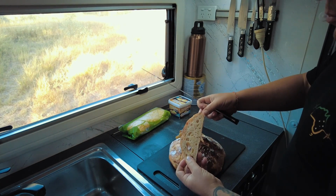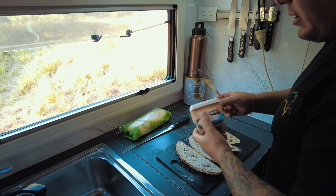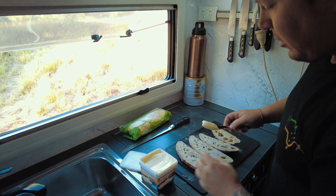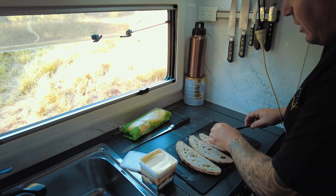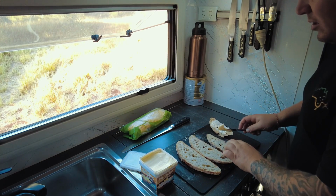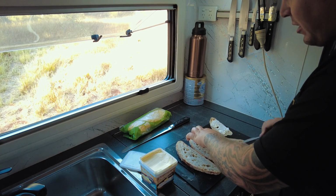I'm basically just going to make them like that, right the way through. Next, I'm going to put some butter on. We absolutely love Nuddle eggs. We don't eat anything other than Nuddle eggs, unless we're spoiling ourselves and want to lash out a bit, then we'll go and get some real butter. It doesn't happen very often. Nuddle eggs is definitely a staple for us.